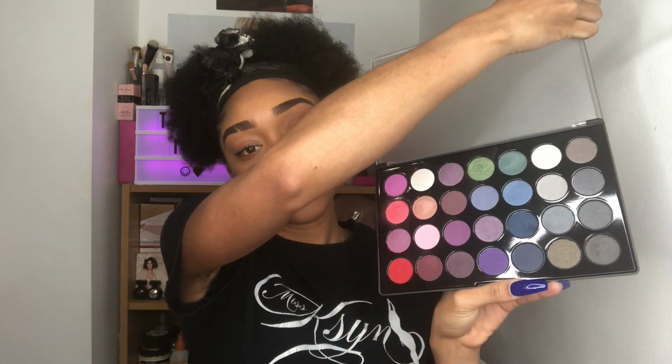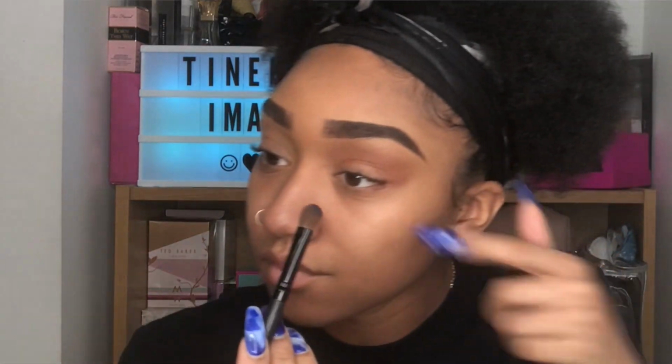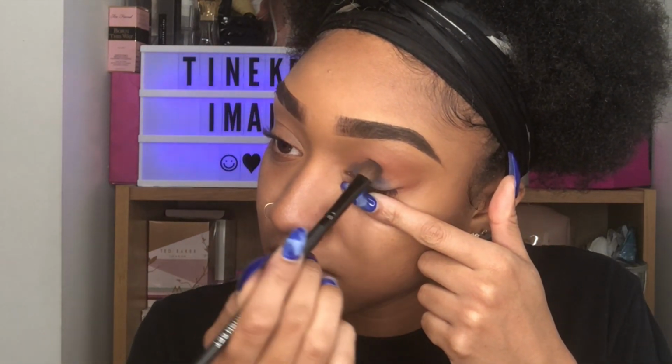So this is the BH Cosmetics 28 colour smoky eyeshadow palette. I don't know the names of the shadows, but I'm going to use this blue one right here as a base. This one has a lot of fallout and kickback, so that's why I do my eyeshadow first, because otherwise it just gets everywhere. I put this onto my lid. It's very pigmented, because that was just from one swipe.